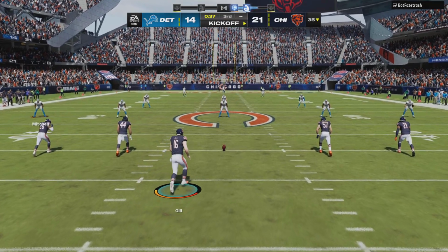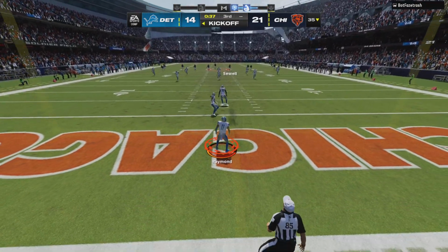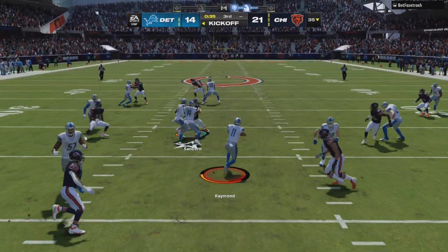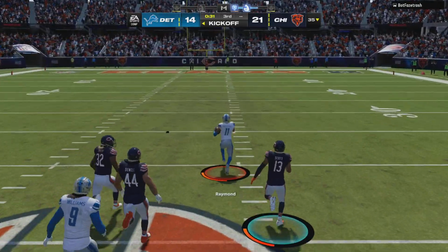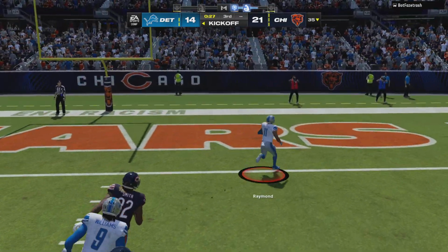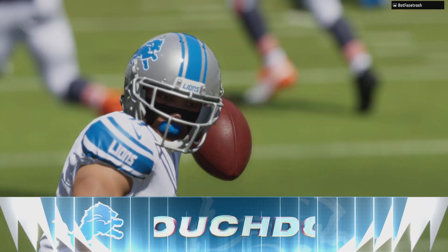After the touchdown, here's the punter Trenton Gill to kick it away. Here's Raymond bringing it out. Now a crease here as he's past the 30. Khalif Raymond, he might take this all the way. He will take this all the way. Touchdown, Lions.